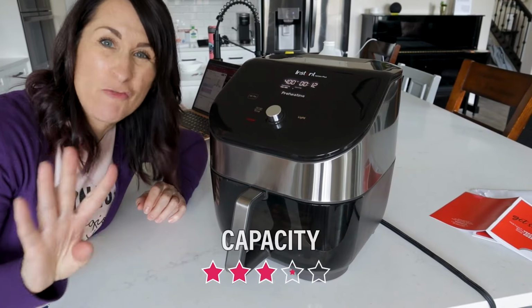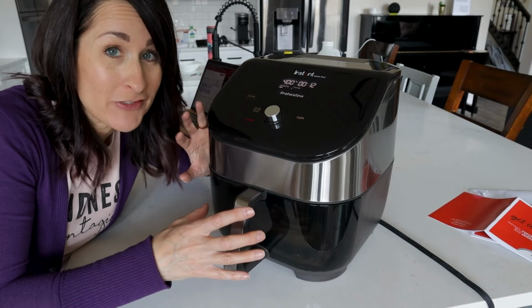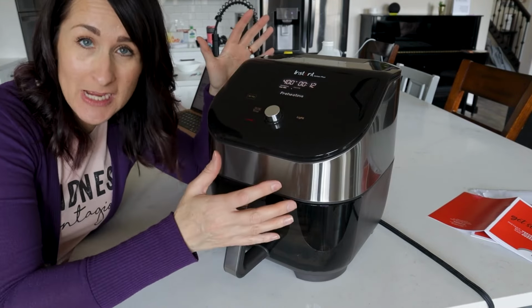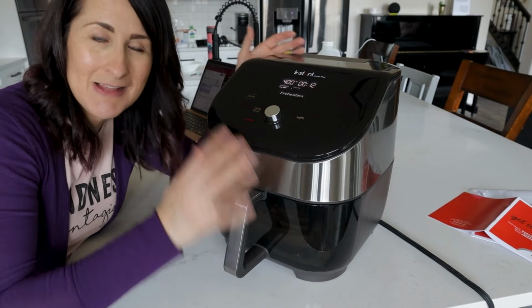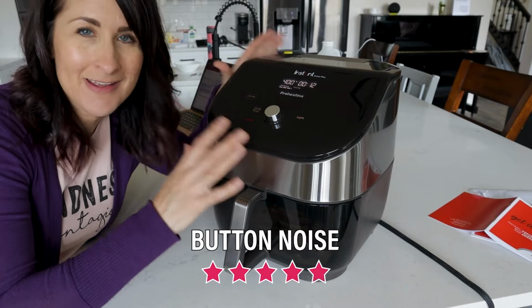Capacity on this one, I give it a 4. I think it could go a little bit deeper. I'm interested to see how my chicken fits in here. The interface is great. I love having this dial to change the time and temp. I'm giving interface a 5. The button noise is nice, light, and quiet. You can see in here, I'm giving that one a 5, and the fan is nice and quiet.